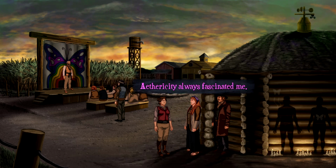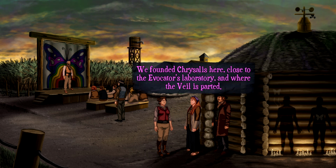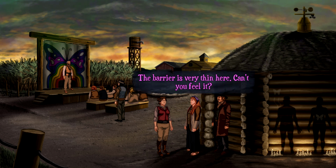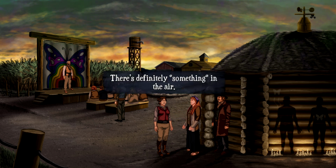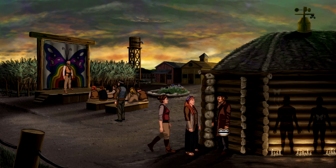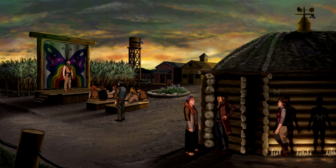Ethericity always fascinated me. I joined up with the Luminarians when they were passing through Rampton on their way west. We founded Chrysalis here, close to the Evocator's laboratory, and where the veil is parted. The veil? The boundary between the realms is very thin here. There's definitely something. Okay, I think I've done all the dialogue options there. She waffles on a little bit too much about the same thing.